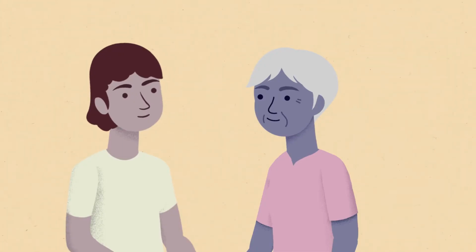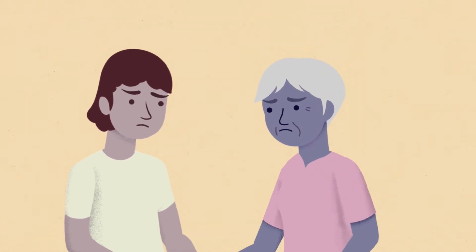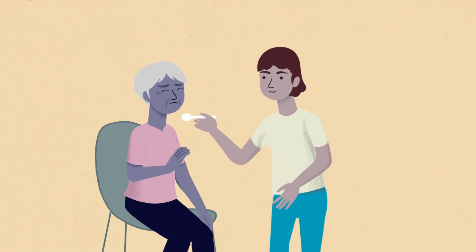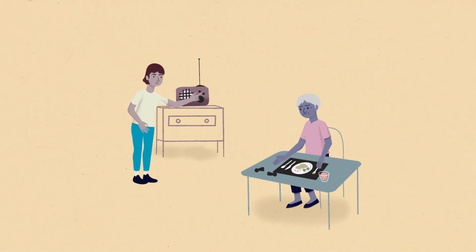Remember that just because someone is visually impaired doesn't mean they're hearing impaired too, so you don't have to shout or speak extra slowly. You should also do your best to encourage the person you're caring for to be independent. Don't just do everything for them. Ask them if they think they can manage it on their own first. Eliminating background noise from the radio or TV can sometimes help if they're trying to focus on a task.